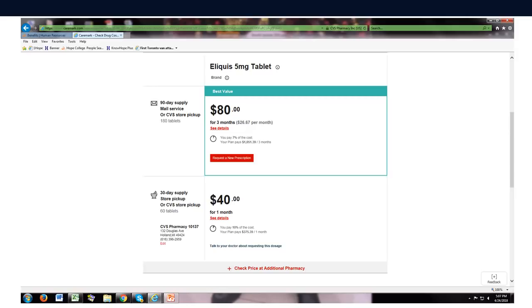But if you look in the small print under that, you will also see your plan is paying $1,051.39 for 3 months. For the 30-day, you have a $40 copay, and the plan is paying $375.39. I'd like you to remember the $375.39 as we move forward. Also note that that $375.39 is for a 60-day supply.